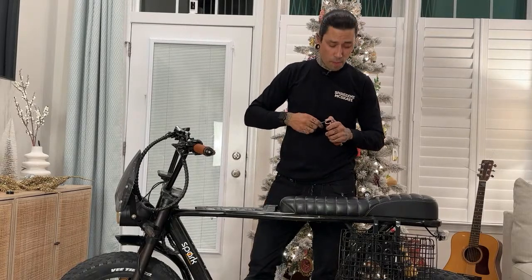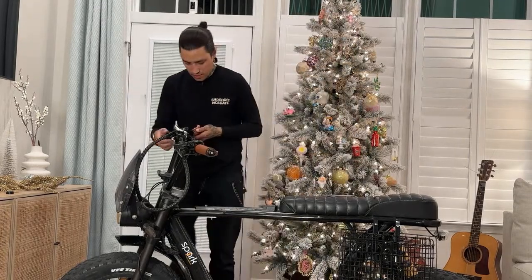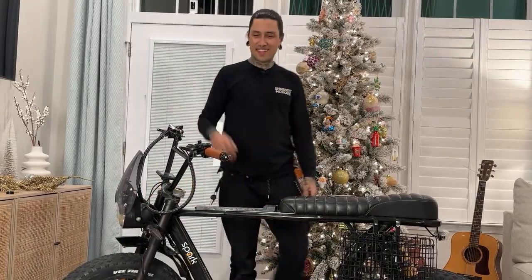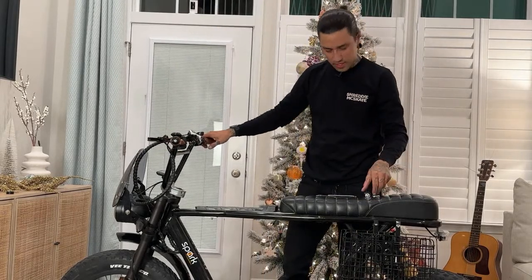So maybe it won't be a struggle if I do the back tire now. Let's go. Look at that. That looks nice. They actually feel nice. They're pretty comfortable. They're nice and soft. I like the feel of them.